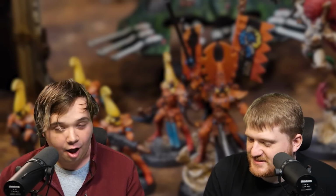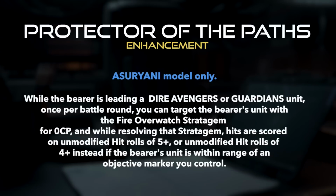To Guardians? Yes, that is correct. Cool. Okay, Asuryani model only. While the bearer is leading a Dire Avengers or Guardian unit, once per battle round, you can target the bearer's unit with a Fire Overwatch stratagem for 0 CP. And while resolving the stratagem, hits are scored on an unmodified hit roll of a 5+, or a 4+ if the bearer's unit is within range of an objective marker you control.